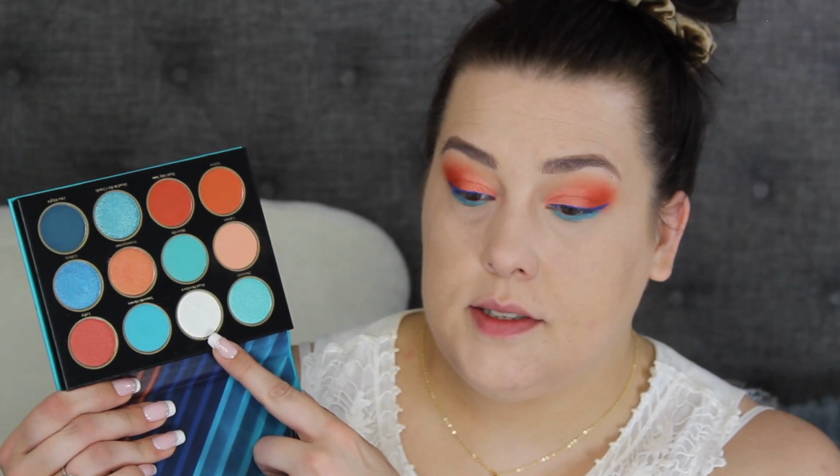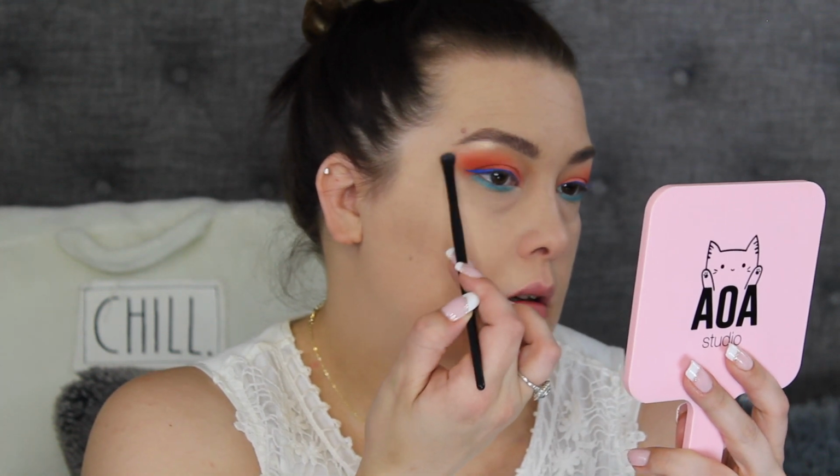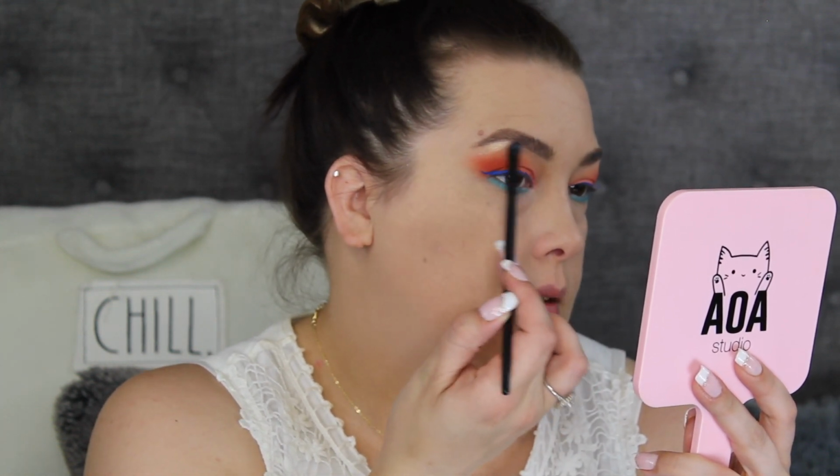This is like a look. It's a freaking look. I'm going to go in with this color here called Pearl Necklace, and I'm going to put that on my brow bone and in the inner corner. I'm hoping that it won't be too much because it's like a stark white. Well, I mean, we already got... Oh, it has some gold in it. That is pretty. Hello. Oh, it's very, very nice.